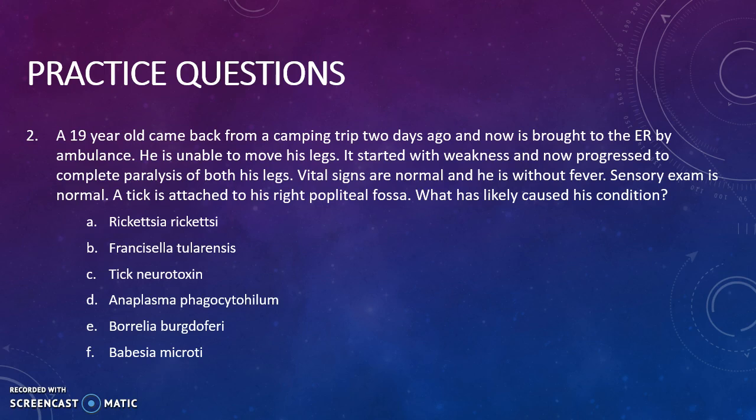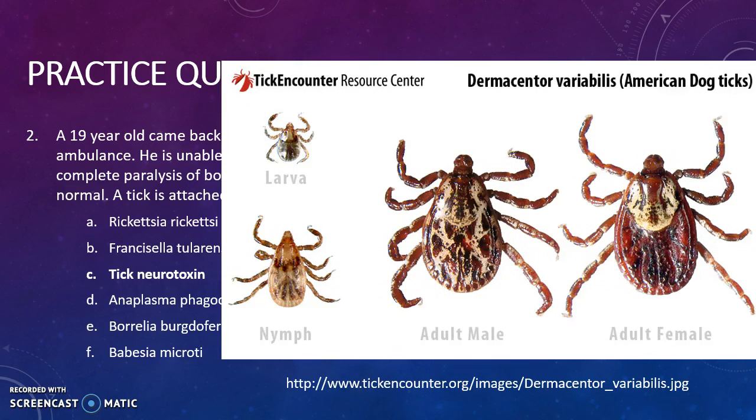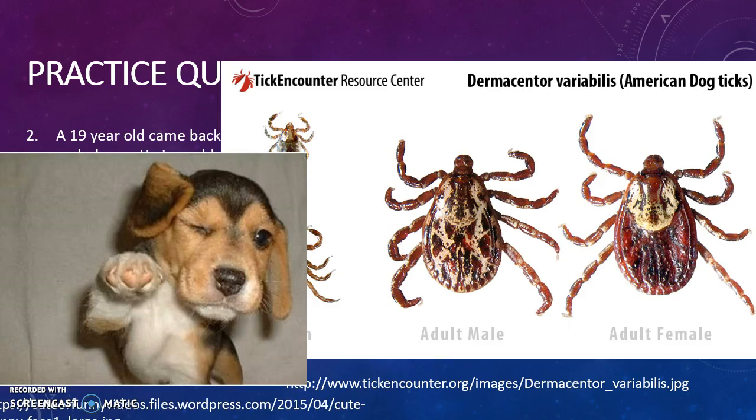The answer is C, tick neurotoxin. If you recall from the Lyme disease video, tick paralysis is a consequence of tick neurotoxin. The most common cause of this condition is the Dermacentor tick, otherwise known as the American dog tick. Who says a puppy has never hurt anyone?